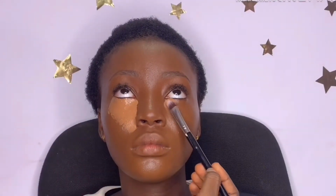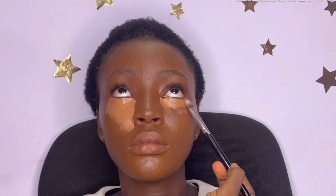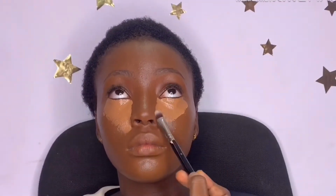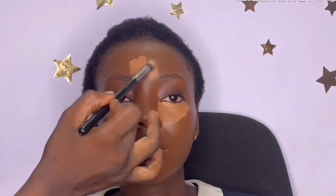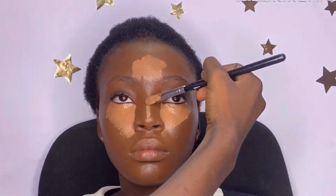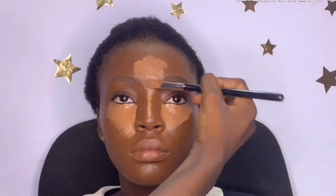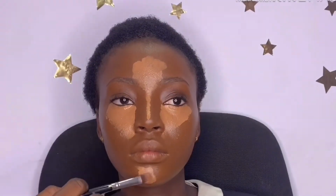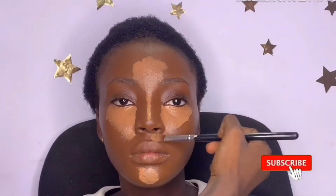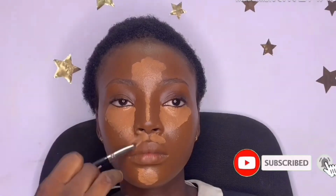So next up, I'm going to be highlighting, and I'm going to be doing an updated highlight and contour tutorial. If you guys want to see it, let me know in the comment section. I'm going to be highlighting all the places that light will normally hit our face, like when you take a picture, the places that pop the most, that's where you highlight. Underneath your eyes, your forehead, the bridge of your nose, your Cupid's bow, and your chin.